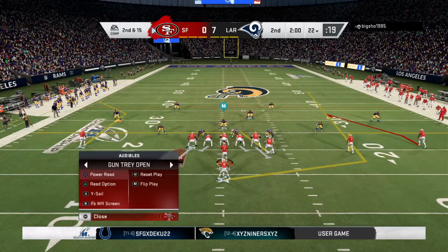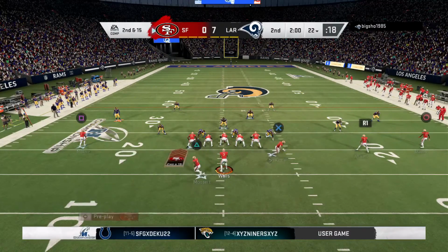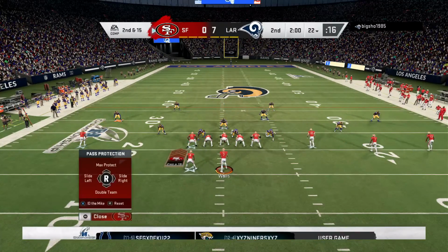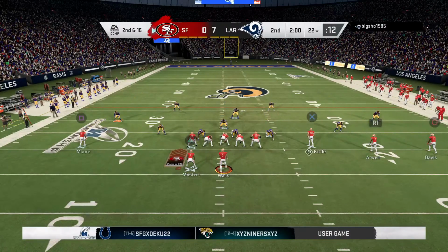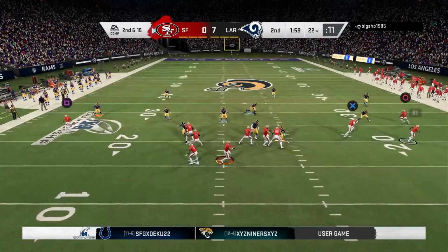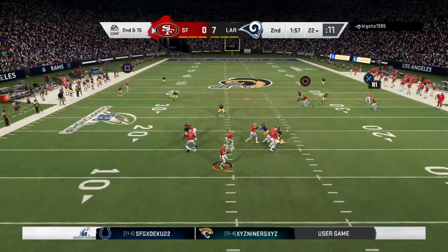Break it down. Zoom, fellas. Let's go. Let's go.